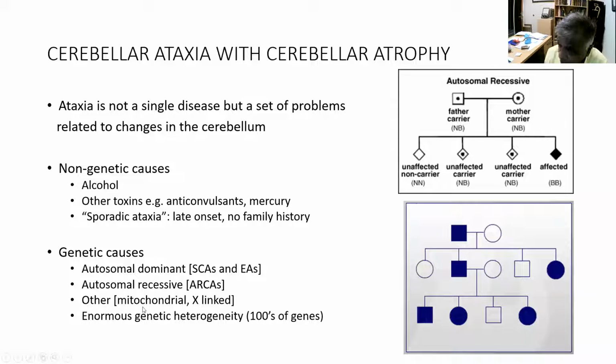But in the ataxia world, we are a little bit more lucky. We actually can find a cause for it, particularly genetic causes, in about half the patients. And the genetics of ataxia is quite complex. This is one of the problems we face in the field, that there are so many different diseases. So of the most common ways diseases are inherited, one is autosomal dominant.